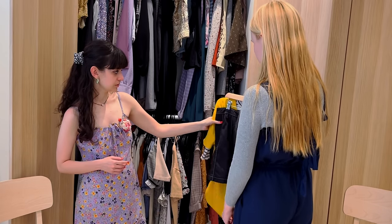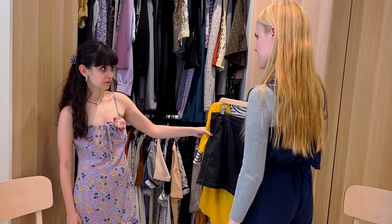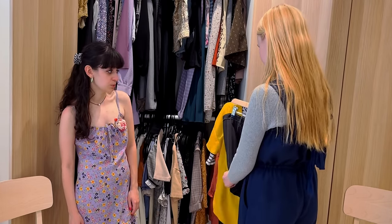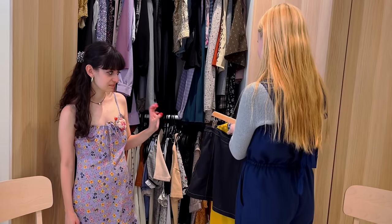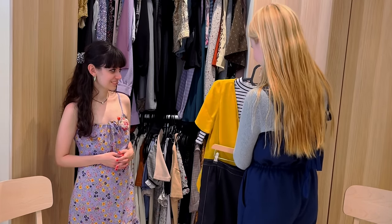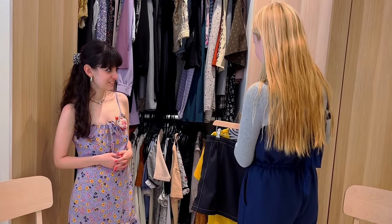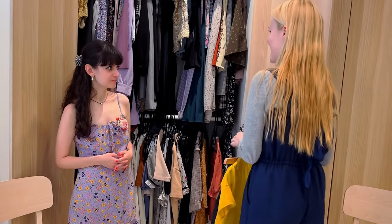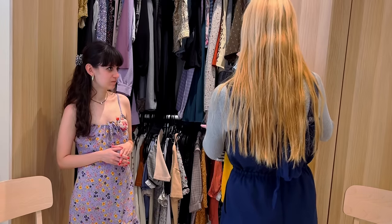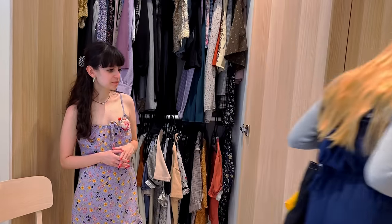Because these are all quite short sleeved, you could just wear this in summer as an outfit. Just wear it with the trainer, wear it with just a boot. I feel like it's quite rock and roll. Love it. Yeah, like I'm going to a concert. I think I'll try it on without the tights for now, just because it's so hot. I'll definitely try it on another time with the tights. I'll pop it on.